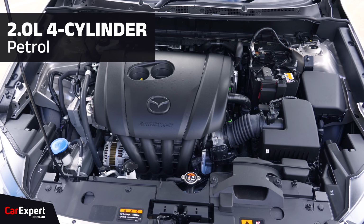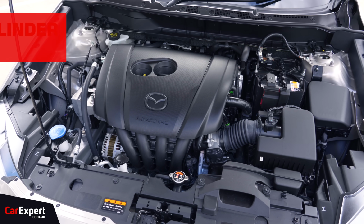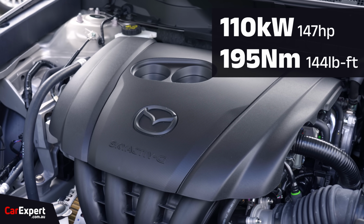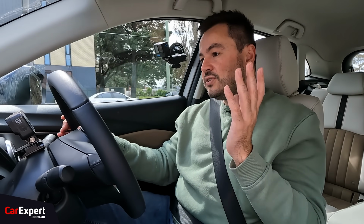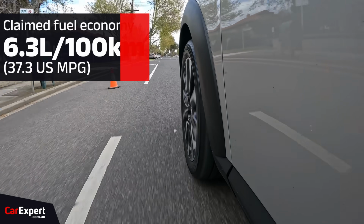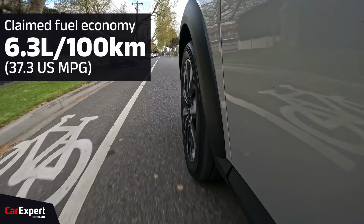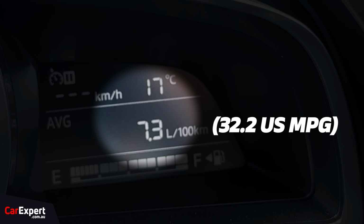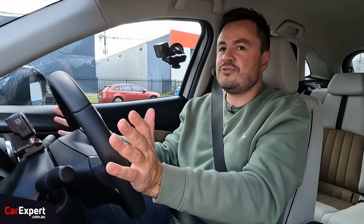2-litre naturally aspirated 4-cylinder petrol engine makes 110 kilowatts of power, 195 newton meters of torque. So barely enough there to set your world on fire. And if you do have this vehicle full of passengers, it is going to feel fairly sluggish. But the advantage is that you are getting relatively good fuel economy. So the official claim is just over 6 litres per 100 Ks. We're currently sitting on 7.3, 7.4 litres per 100 Ks. So still pretty efficient for a petrol vehicle.